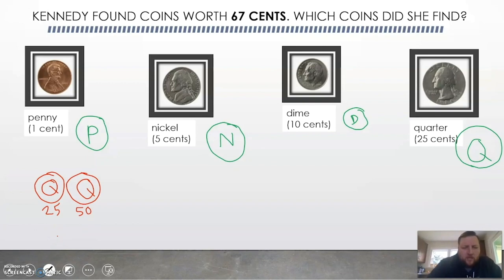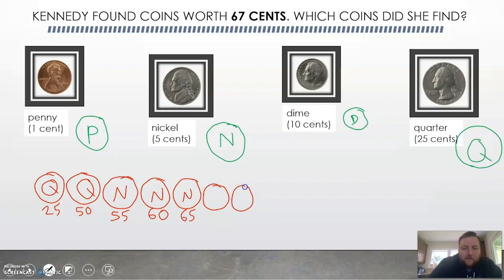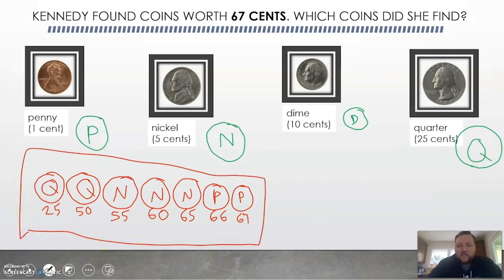Okay, so now I'm gonna switch. I'm gonna do some nickels. There's a nickel, it makes 55, 50 plus the 5 cents makes 55. Another nickel makes 60. Another nickel makes 65. And then I can do a couple pennies to get up to 67. The size of my circles haven't been very consistent, but that's okay. 66, 67. So I found one way to make 67 cents with two quarters, three nickels, and two pennies. Nice. Let's see if I can come up with another way.